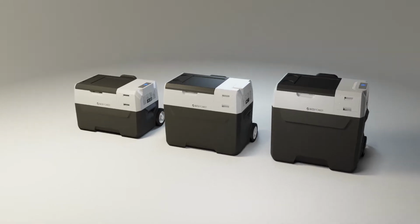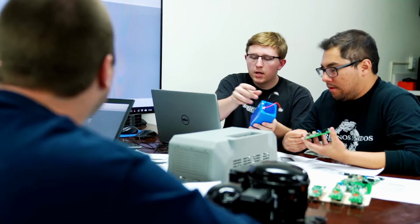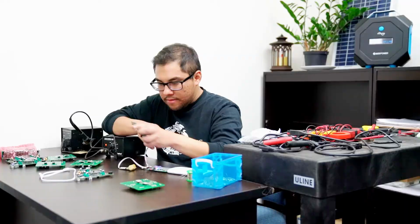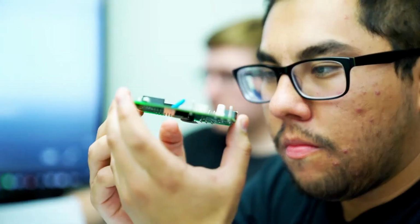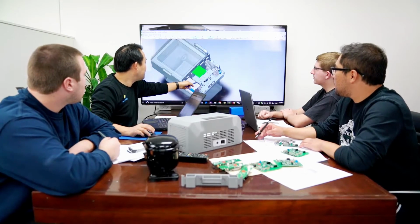LiONCooler is available in 3 sizes to suit your needs and style. LiONCooler's development team spent 3 years carefully designing and testing at their head office in Los Angeles. Leading the team was founder Jeffrey Tang, who is a PhD engineer with more than 20 years experience in electronics and solar-powered solutions.